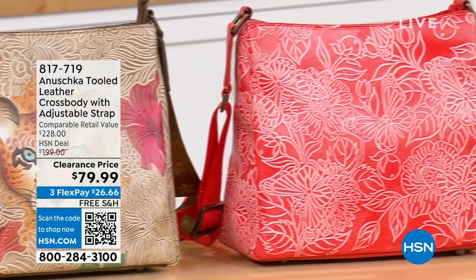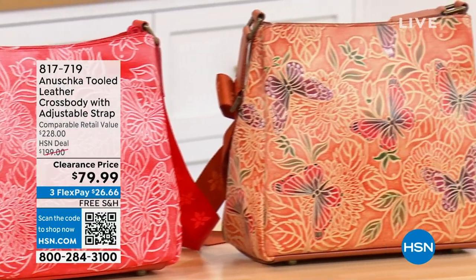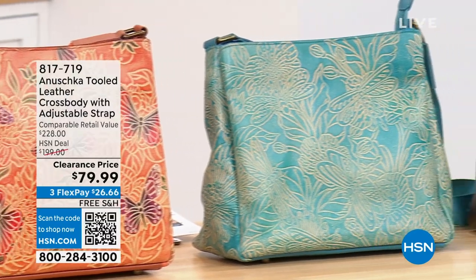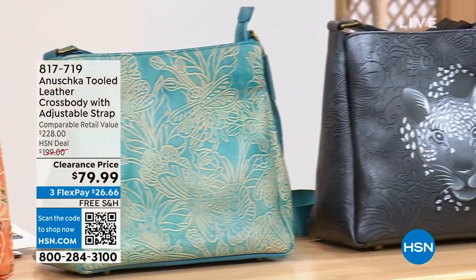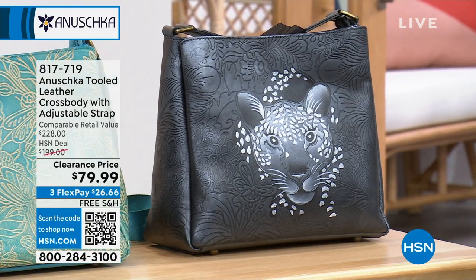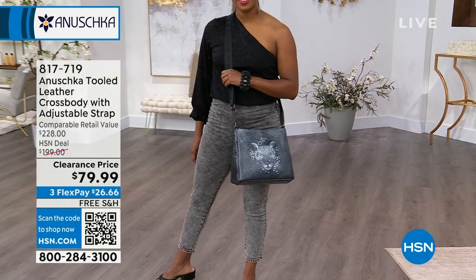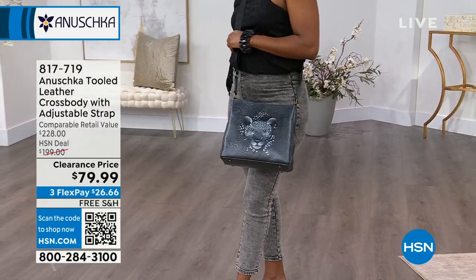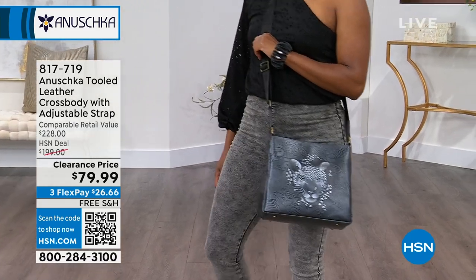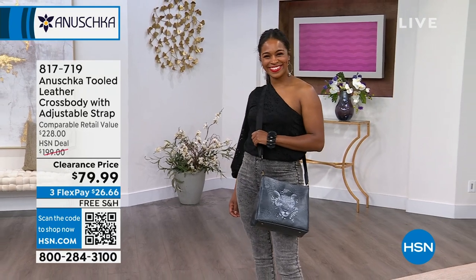Look at this. This is one example of a clearance price on a crossbody bag. This is a crazy good buy. It is coming up shortly. It was normally $199. Look at this price at $79.99. We have so many gorgeous details, butterflies and dragonflies. We've got the gorgeous leopards. And so take a quick look. We'll get to that shortly in the first few minutes of this first hour. But if you're interested in that, this is one of the biggest bags of the show and a major savings.